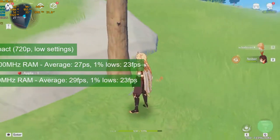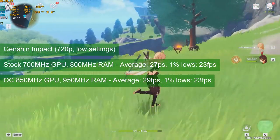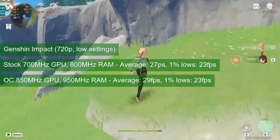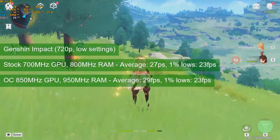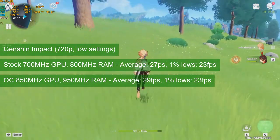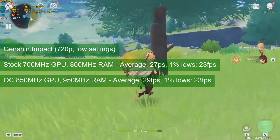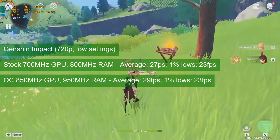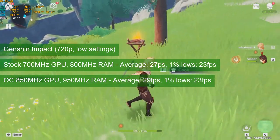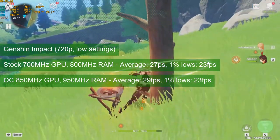Genshin Impact struggles to reach a playable frame rate even at 720p, with an average FPS of 27 and 1% lows of 23. The 1080p performance is too poor to mention. Overclocking the card raised the average by less than 10% to 29 FPS, and 1% lows stayed at the same value as stock. Fortunately, the game is PvE, so in a pinch, one can play it on the OC'd Fermi GT730.